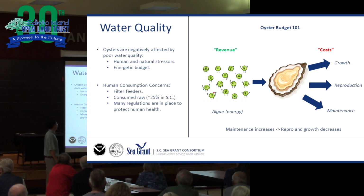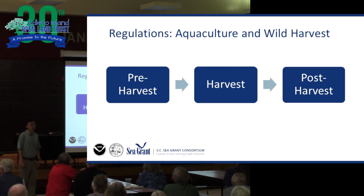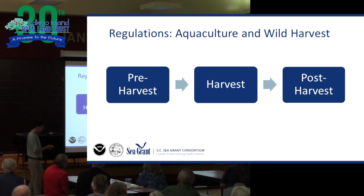I say all that to say, don't worry too much because there are many different regulations in place to protect human health. This is what I'll get into now. These regulations exist for both aquaculture and for wild harvest, and they really exist at every step of the game. So I've got to split it up from the first step, pre-harvest, to harvest, to post-harvest. For the rest of the presentation, I'll be talking about these different steps for both aquaculture and for wild harvest.